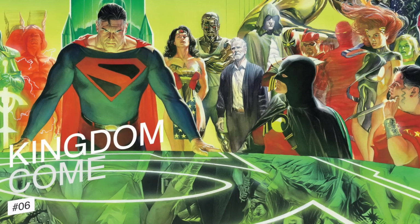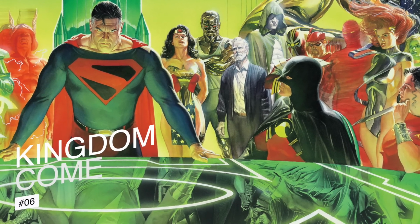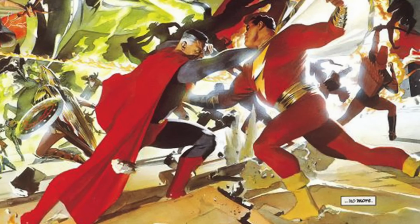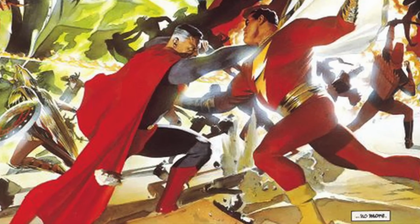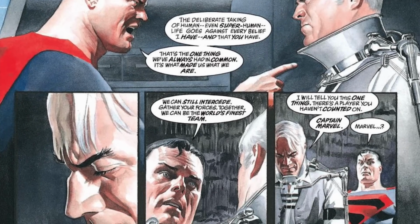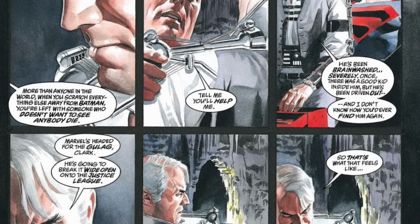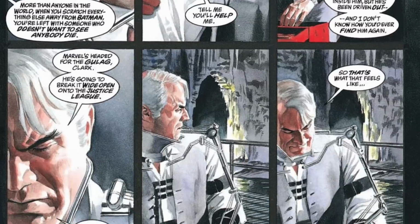Kingdom Come tells the story of a distant future in DC, where most of the Justice League and heroes that we know have gotten old and retired, with a new and more violent generation of heroes taking their place. However, Superman eventually decides to stand up against this, and Batman comes out of retirement to help his friend one last time.